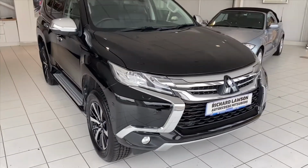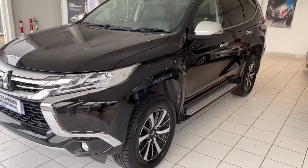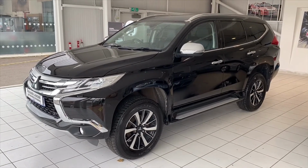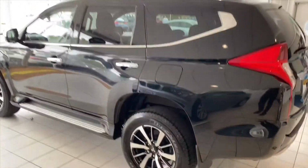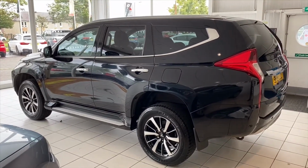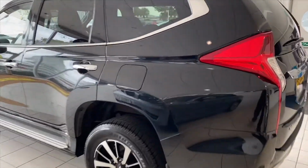This car is obviously black with a black leather interior. The cars all come with black leather interior. It's got seats in the boot, so you can have it as a 5-seater or as a 7-seater. The car's got reversing camera, front parking sensors, rear parking sensors as well.